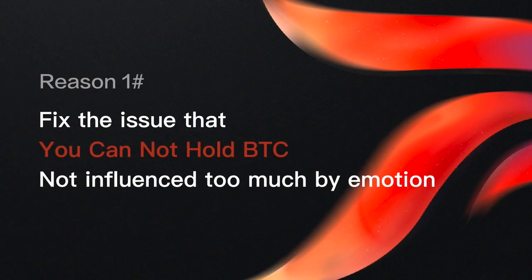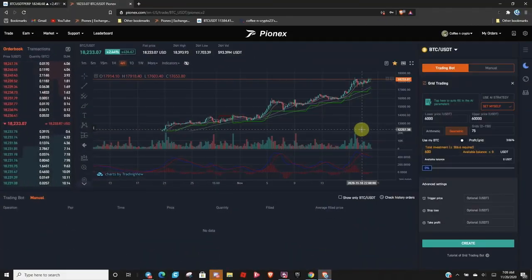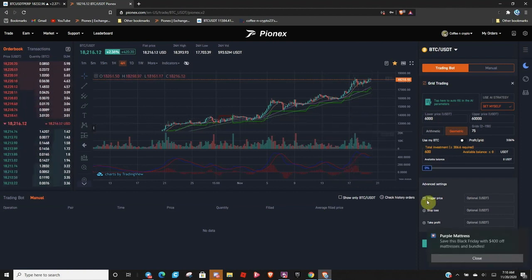Now, you can fix the issue that you can't hold your Bitcoin. Most traders buy and they're influenced by emotion. So they see a nice, juicy, small profit and they go ahead and take it, when in reality, if they had just held it, they could have made double, triple their investment. But, you did make profit, but only if you had held on to your Bitcoin instead of trading it for that small profit. So you're taking away human emotion, you're taking away the greed, you're taking away all the things that make you have poor judgment.